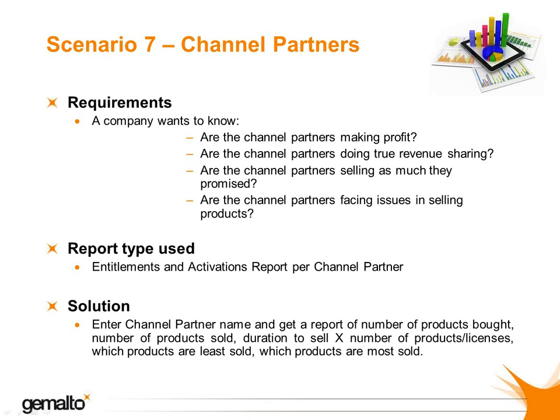It's very beneficial when you have transparent data of what the channel is selling. How much revenue is being generated? Is the revenue as expected or as promised by the channel partner? Is the revenue sharing in line with the amount of sales being done at the channel partner's end, for example?